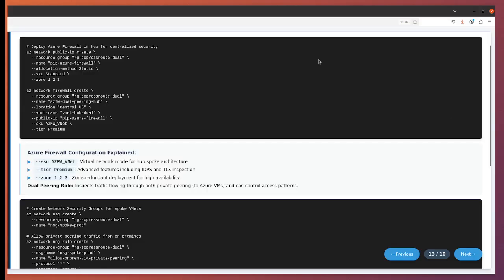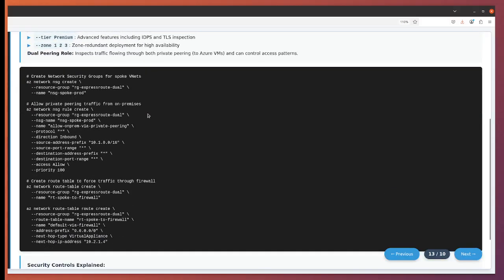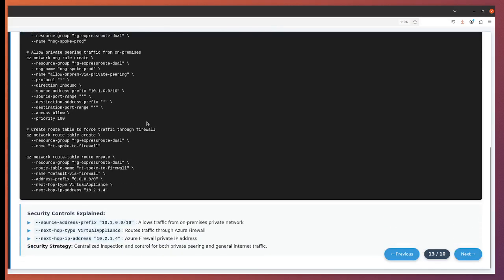The Azure firewall deployment in the hub VNet is strategic. It can inspect traffic flowing through both peering types. This gives you centralized security control over all hybrid connectivity. Network security groups work differently for each peering type. For private peering traffic, NSGs can inspect and control traffic between on-premises and Azure VMs. For Microsoft peering, NSGs are less relevant since the traffic is going to external Microsoft services.